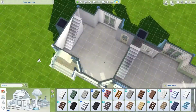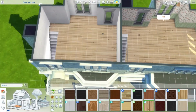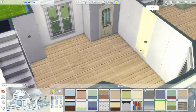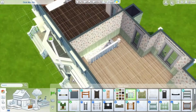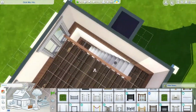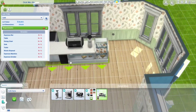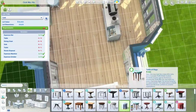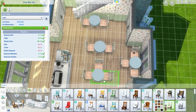But anyway, so now we're in and we're doing the cafe, and we're changing that to just be the flat roof, and we're putting in the stairs and the flooring, which is from Cottage Living, and that wallpaper in the cafe is also Cottage Living. That wallpaper is, I think, from Parenthood, and the fencing is from Cottage Living in the cafe, and then the one in the retail store is just base game. So this is actually from Get Together, and I thought it was from Get to Work, but it's not. But it's just a little coffee area maker thing.